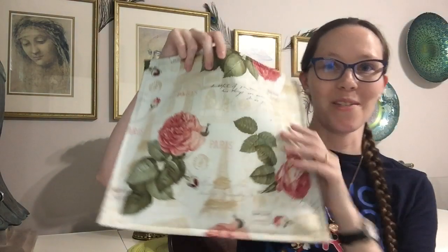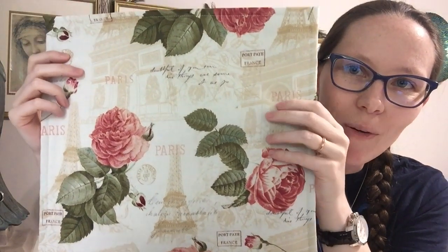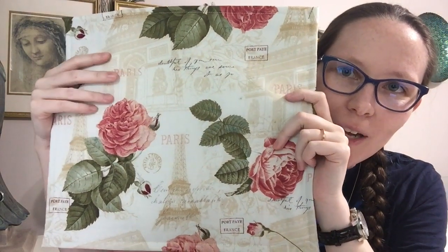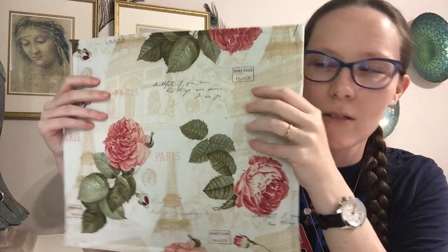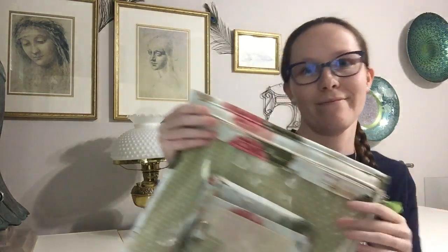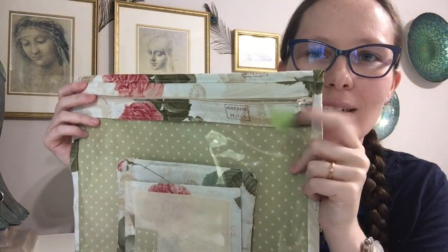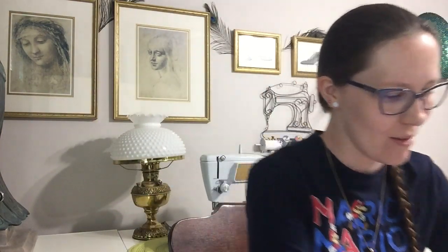This one lives in my Paris bag. I fell in love with that fabric. It's got the Eiffel Tower on it, and roses, and random French words that I probably knew how to say in college and no longer do. And with all of the sets that I make, I also make a little, it's basically a Bitsy Bob knockoff, but it's got a little magnet in there, and a little floss bag. And I put a little tassel on. Anyway, here's that.